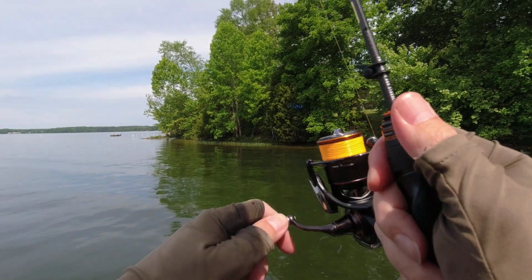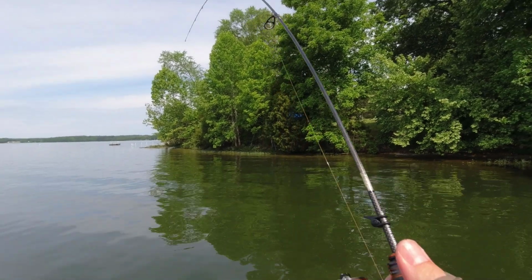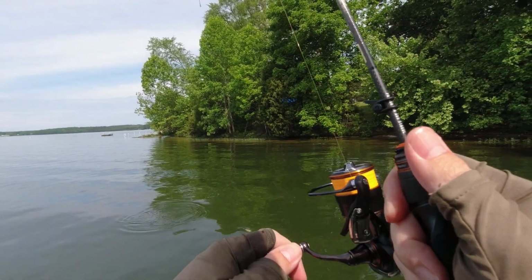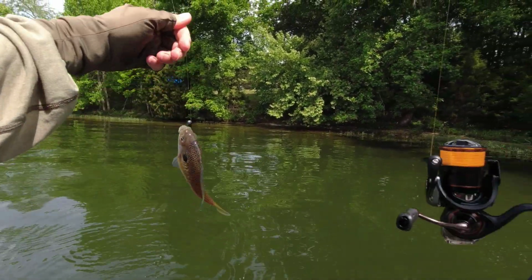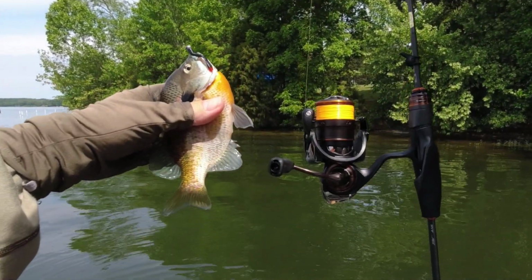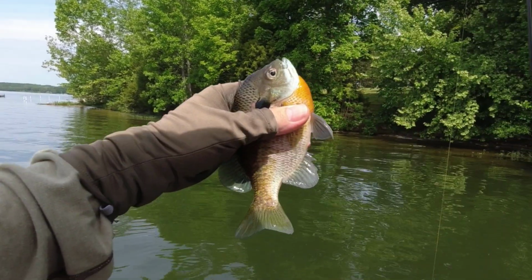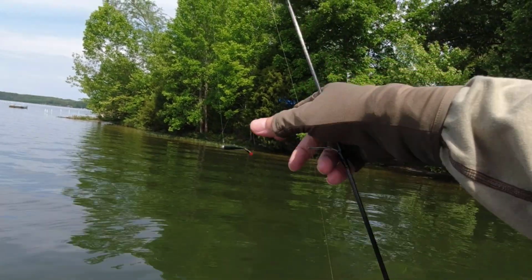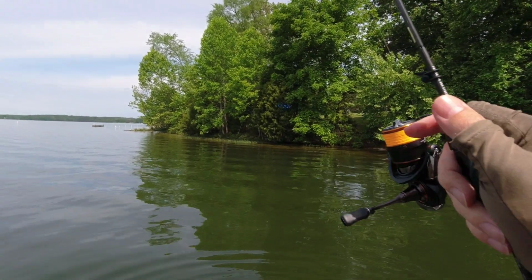I'm getting nibbles, but from very small fish. This one feels a little better. This one is acceptable. Look here. Why are you always like this? I don't understand. Look here. He's properly hooked. Excellent colors, excellent shape, everything, but a little too small.